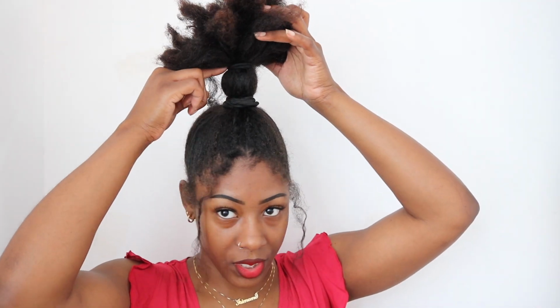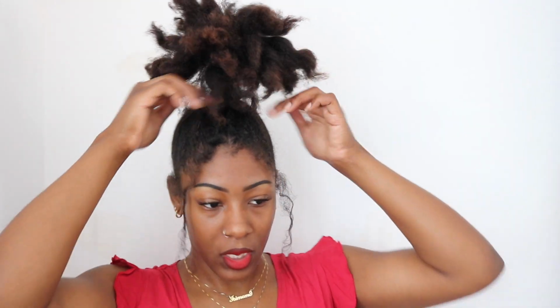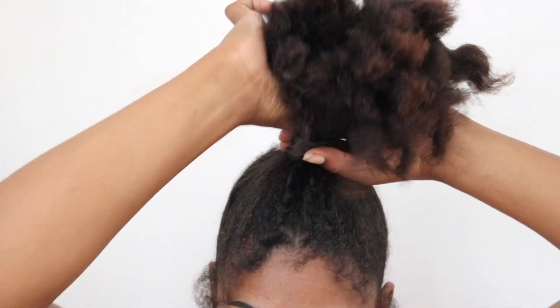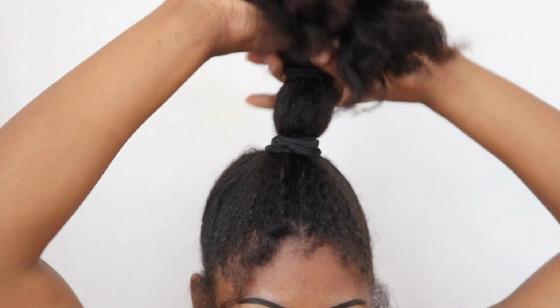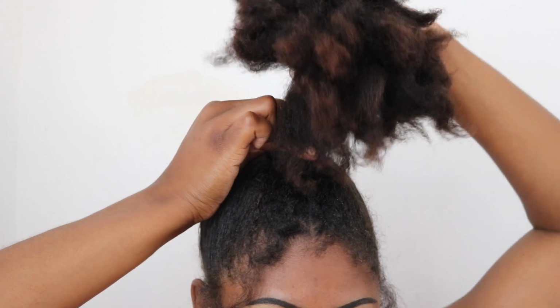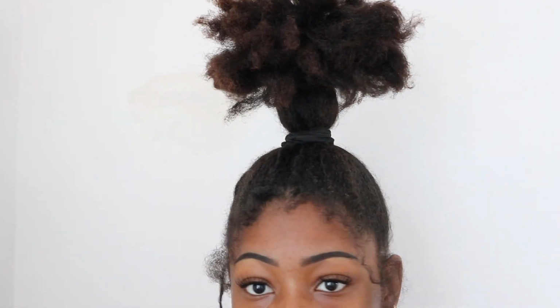Now, I think I might move this ponytail up just a little bit more because we're going to add some gold accessory string to it, and I want that to show. I don't want the hair to hang over it too much. So I'm going to do that. I literally just, you know, tug on it and play with it a little bit. And I'm still holding down the base of this ponytail so it doesn't move around too much. I think this is decent.